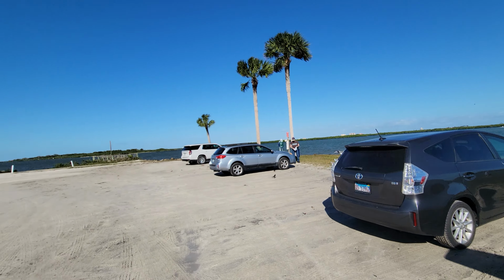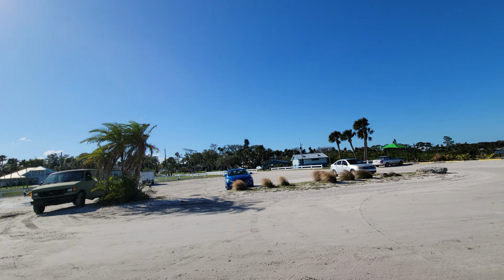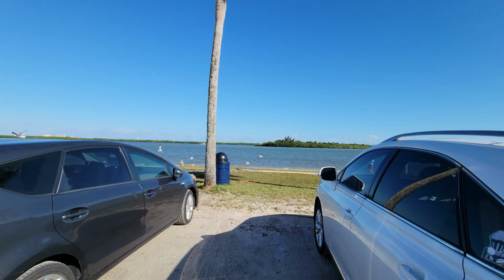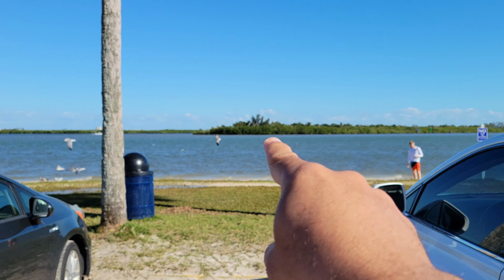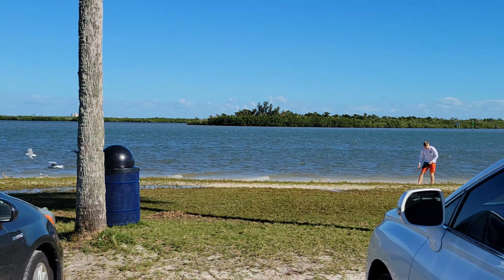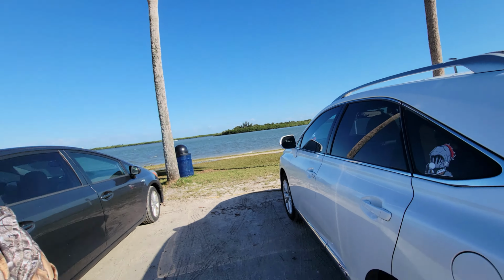In the town of Edgewater, Florida, because my friend Angel Chino invited me to go camping to the island that's right in front of this park right there. So it's not that far. Super close.